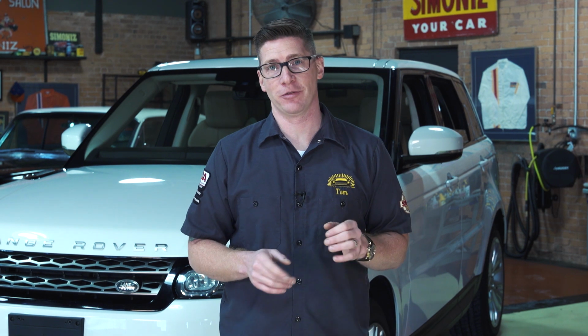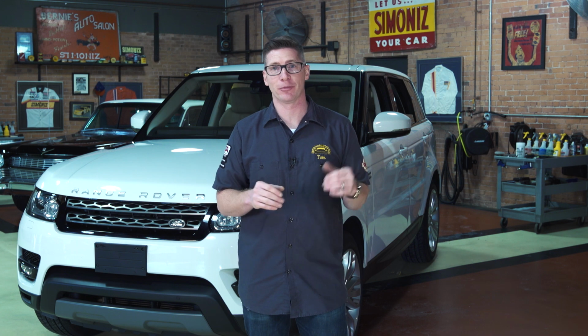So as I've said before, a Simoniz product touches over 1 million cars every day, and we've used quite a few of them on the interior of this car today. Stay tuned for the next chapter of the 2016 Range Rover Sport when we attack the outside.